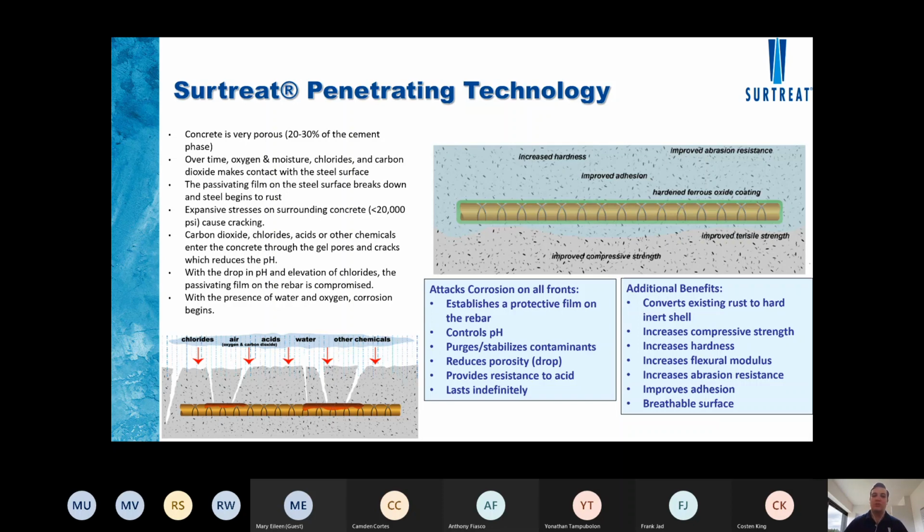Now, if we were in a controlled environment and nothing ever changed, it would last forever. However, because of the exposure to those contaminants, that pH starts dropping and dropping and dropping. And eventually, it gets to the point where it drops to a corrosion active state. That's where the corrosion starts infiltrating the rebar, starts expanding, and eventually will delaminate the concrete.